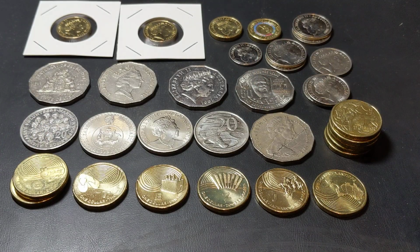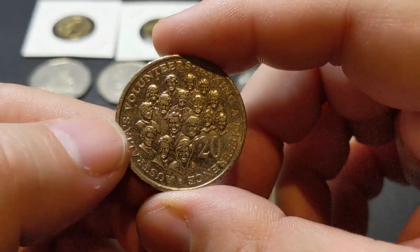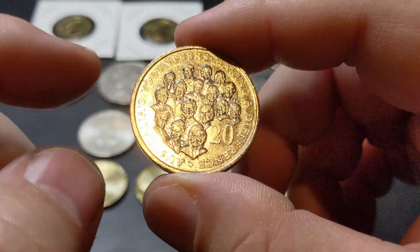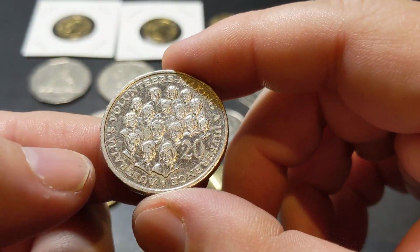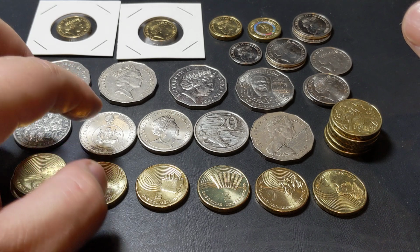So, oh yes, 20-cent coins. I keep these guys because they're nice coins. I've always liked the design, and they don't always look as good as this one. So I've kept that one. It's a 2003, and that's the Volunteers coin. So I don't know what they're worth.